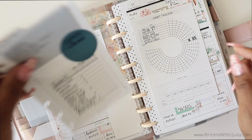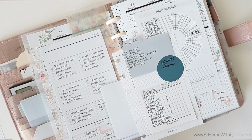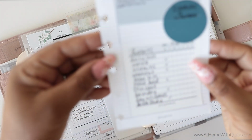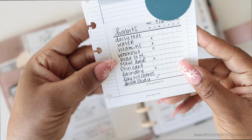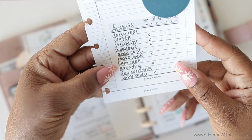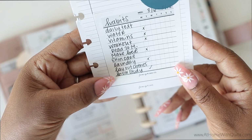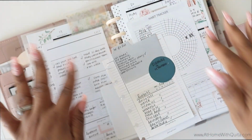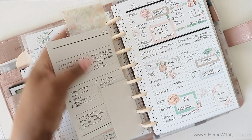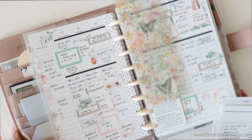So habits are super important. I write this in my planner every single week, and that really just helps me to stay on track with all of the things. So I have things like daily text, water, vitamins, workout, read for 20 minutes, make bed, skincare, laundry, lay out the clothes for Addison's school for the next day, and my Bible study. And so these are things that you've seen in my routines as well. And they're things that you may see occasionally written in my week. So I just kind of wing it and do what works for me in that particular week of time.